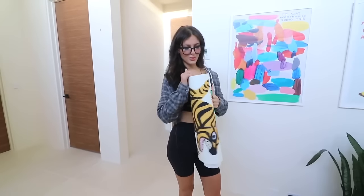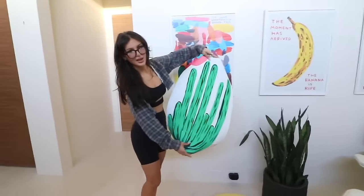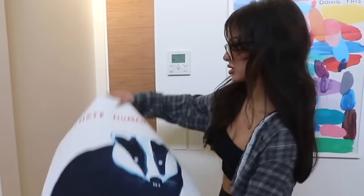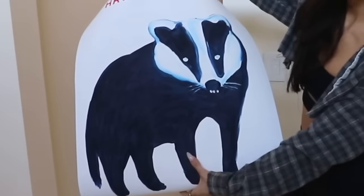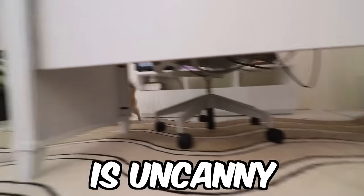So I have other prints that I want to hang up. I'm not sure how I want to do this wall. It's definitely not permanent. This one is a cactus. These are also by David Shrigley. This one says, I hate human beings. What a lovely fellow. Is this a badger? Yeah, it looks like Wumpy. The resemblance is uncanny. We're burning precious sunlight. It's getting dark in here.